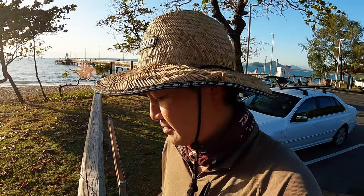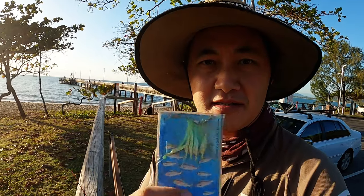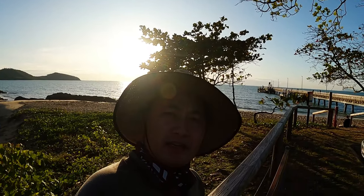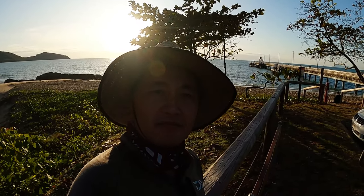I'll use the net first. If I don't get any in the net, and if they're all under the jetty, they usually are, you can see them, I'll try the SABIKI rig, and we'll see if we can get some herring. The idea is to swap it for a trout or an anhinga or something like that.